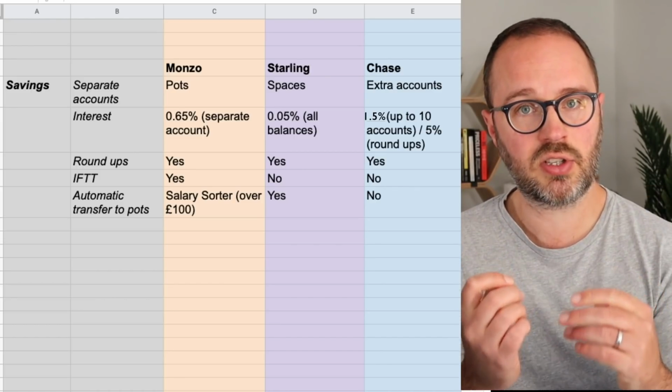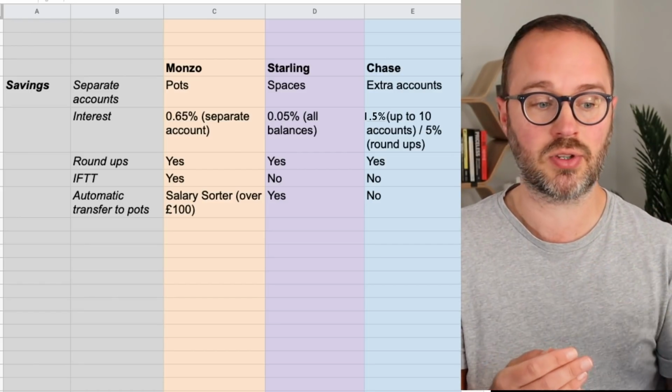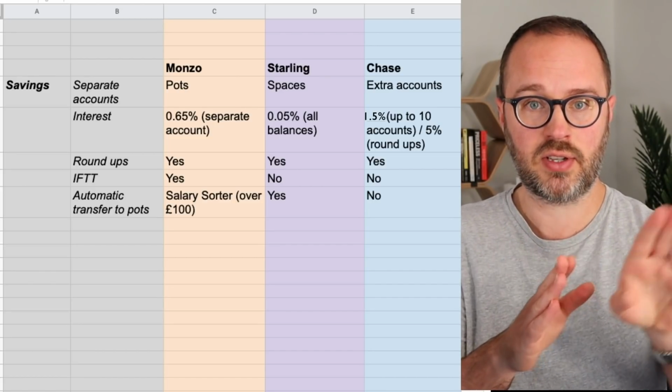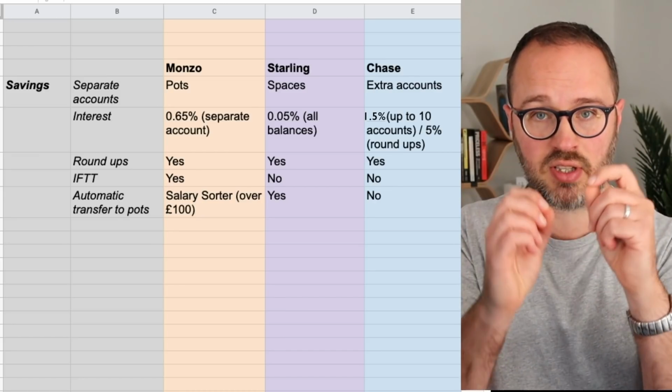It also has a service called the salary sorter. And it doesn't have to be your salary. It can be any amount over £100. When this goes into your account, into Monzo, you can say, I want £5 over here, £10 over here, £1,000 over there, into those different sub pots that you have.